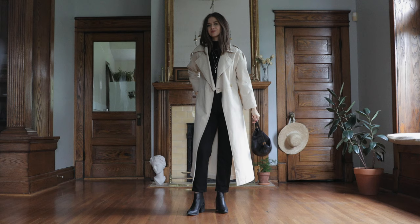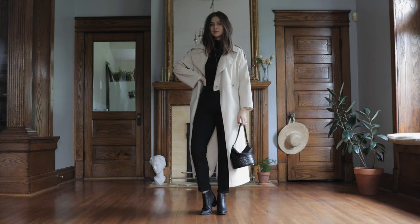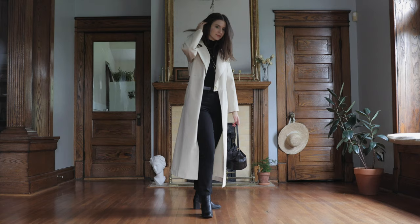Why I want to wear that is because it's going to take that black color from my neck all the way down to my toe. It's also weather resistant, which means if I'm wearing this trench for warmer weather, like early fall, I really want this whole outfit to be weather resistant because I'm going to be wearing it in rainy times. So that's why these boots would work perfectly.